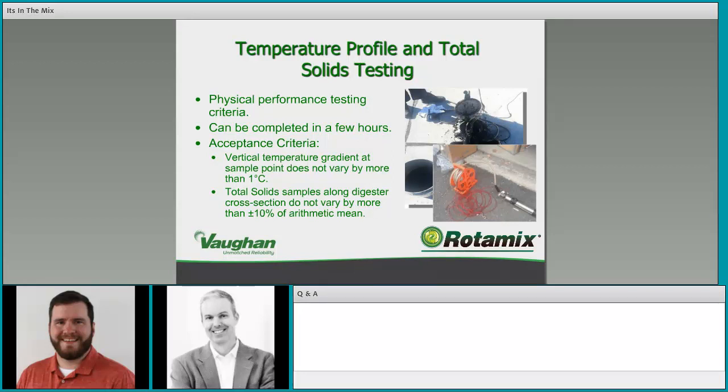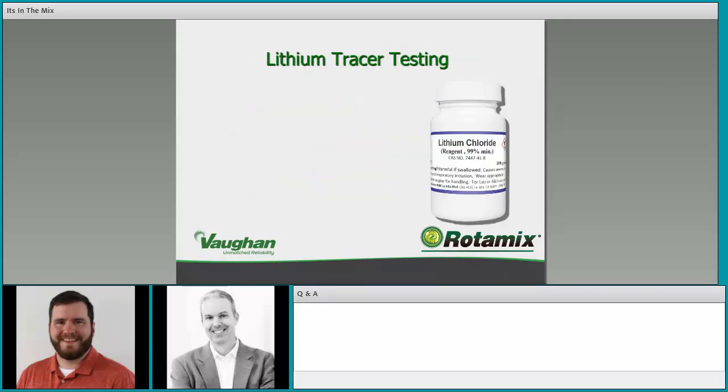And we feel this is a great way to validate that you're getting that active volume that you designed for, and that the system's operating and providing homogeneous sludge for processes.